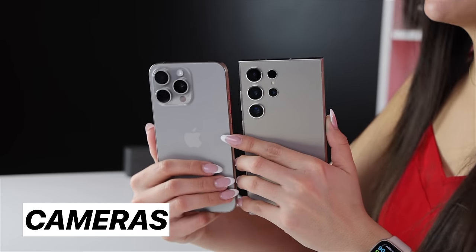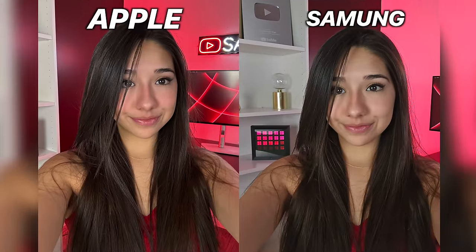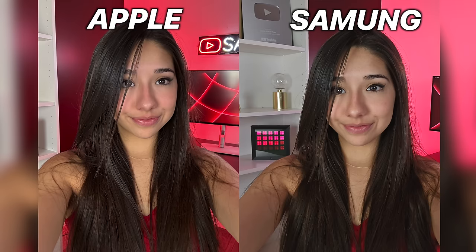Of course, now we have to test the biggest thing with the two different smartphones, the cameras. Everything else is pretty similar, but the cameras are the biggest deal to me because I spend the most time using the camera on my phone. Okay, let's see. Ooh, that's close. I can't tell which one looks better. I think I look less crusty in the Apple one. Samsung's is definitely more contrast and more sharp.